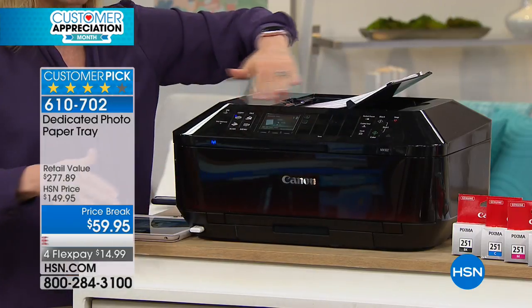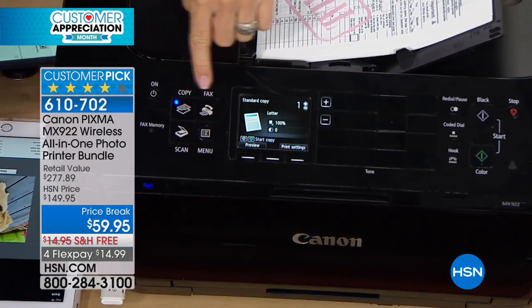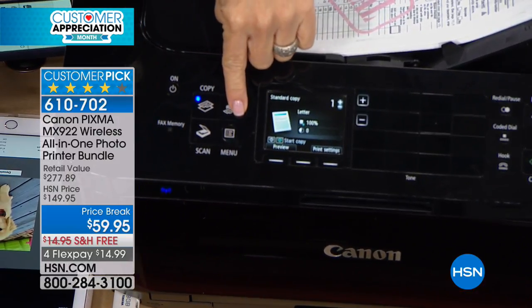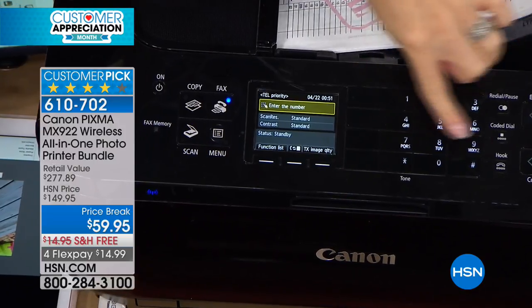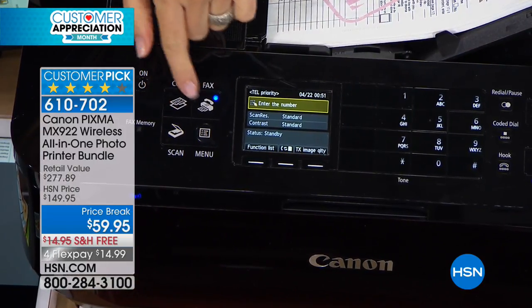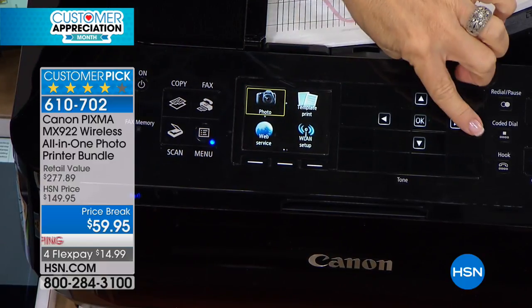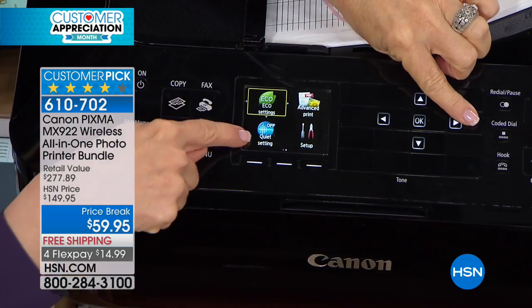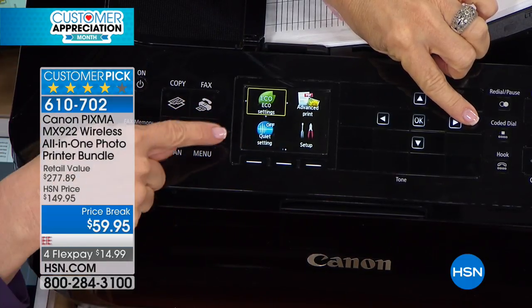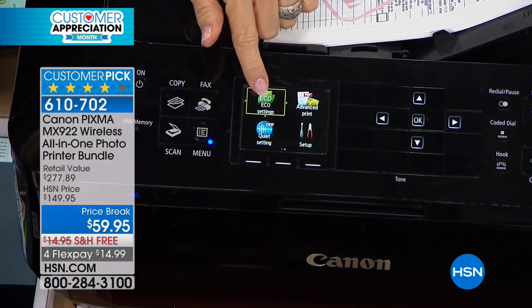Up here, everything is easy to navigate through. It tells you, here's your copy, print, scan. When you fax, press fax. It lights up. It says enter the number, and it lights up the number pad. And then when you go back, we'll go back to the menu. See how easy that is, though? So easy. It's with the touch of a button. And you were talking about old printers or other printers. Maybe you have a printer that's loud and slow. This has a quiet setting. It also has an eco setting, so it prints on both sides.